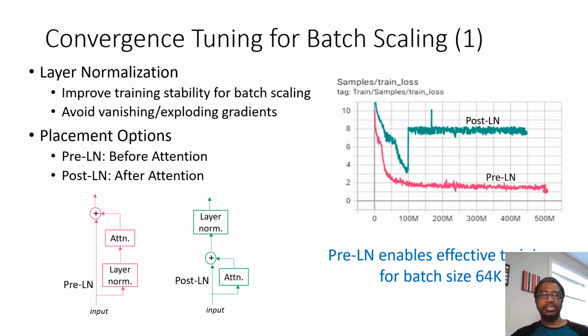There's a key choice to be made here in terms of where the normalization is placed. There are two options. One is you could place it before the attention module, which is known as pre-LN, or you could place it after the attention, which is known as post-LN. Here we illustrate both the pre-LN and the post-LN. The placement really affects the ability to train at the batch size of 64K. As the figure shows, with the post-LN, the model actually diverges as we train, whereas with the pre-LN, we're able to train effectively and avoid divergence.